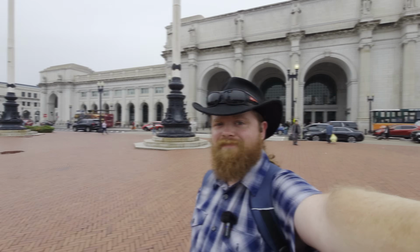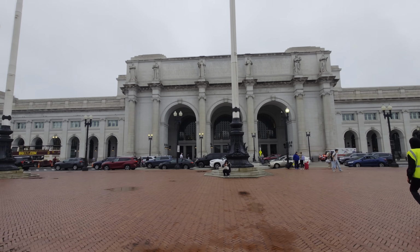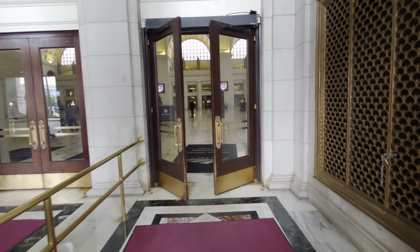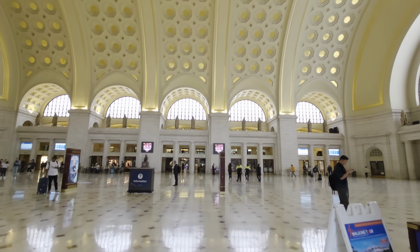This is the Amtrak Acela from Washington, DC all the way up to New York. Let's get started. Our adventure begins at the nation's capital, Washington, D.C. This is a station I have wanted to visit for a long time. The beautiful architecture outside flows seamlessly to the Grand Hall inside. It is magnificent.